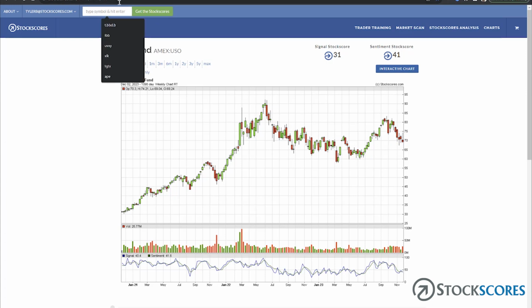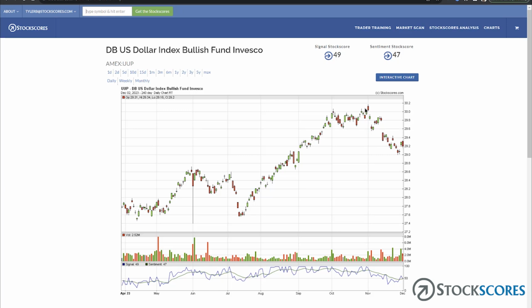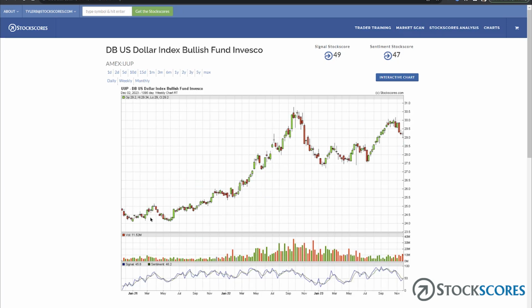Okay, next up, let's take a look at the US dollar. UUP is the chart for that. And you can see that the US dollar, after being really strong for a long time, had a great run from 2021 into the end of 2022, and then a good run here. It's now rolling over again. And so I think the US dollar is more likely to go lower than higher because it broke this upward trend line on the weekly chart. So be careful in the short term if you are a currency trader being long the US dollar.